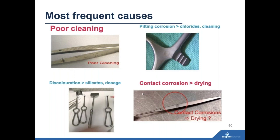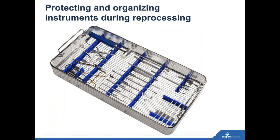Sure. Good. And obviously solutions to avoid that, having a basket that may or may not look like this, where instruments can be nicely organized. But I appreciate if you've got large sets that are maybe like 100 instruments or so, it's not always possible to do this. But certainly with the delicate instruments, when we're talking about avoiding unnecessary damage to the passive surface of the steel, then certainly having them organized in a tray avoids that accidentally happening when they knock together.